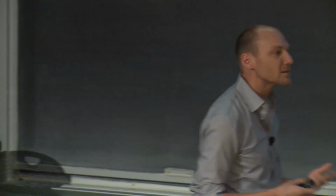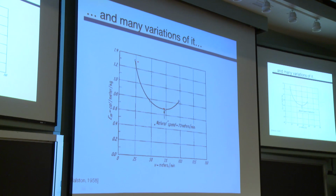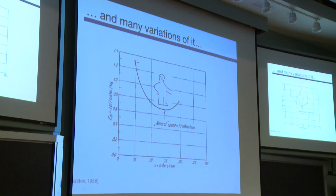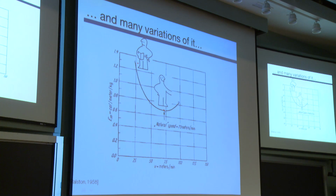What is marked here as the natural speed is the walking velocity that I would choose if someone just tells me, can you walk across the room? And of course, that is super useful because at that velocity, I minimize the energy that I need to cover a certain distance. So this is great. Whereas if I'm forced to go slow, for example, because I'm in an IKEA, my energy consumption almost doubles, right? And again, I need twice the amount of energy to cover the same distance.